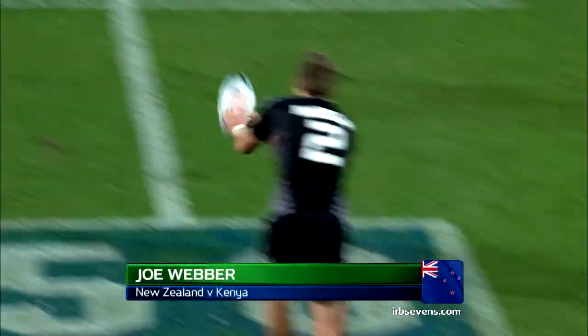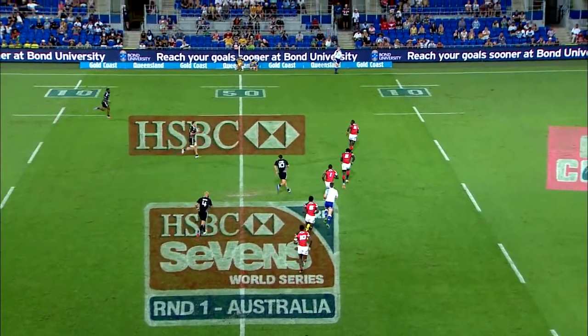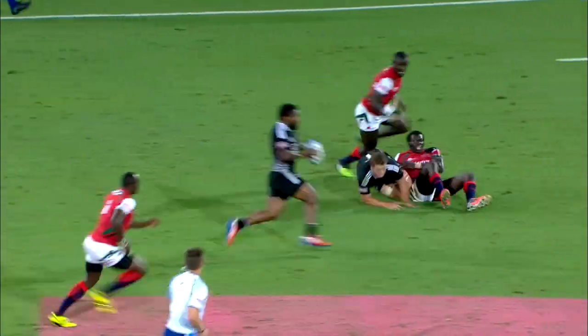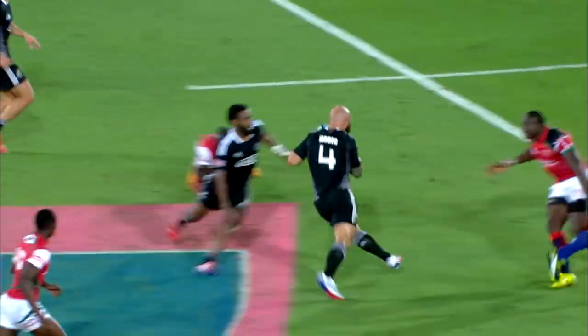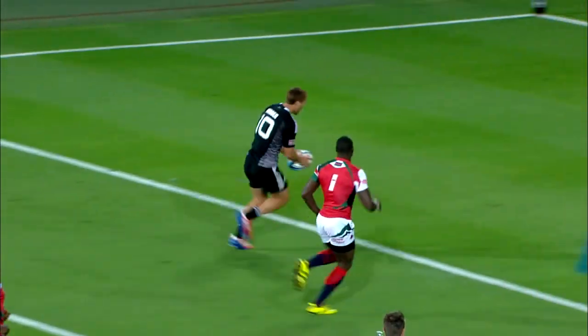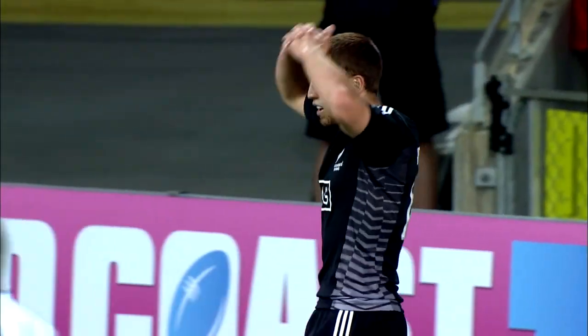The ball is there for Mickelson to feed Forbes, who finds Weber. And an advantage to the New Zealanders because the Kenyans were offside. Curry shows it, and then he goes. Thama is there on the inside. So is Forbes. One more pass and they should score through Weber, and they will. His second, New Zealand's fourth, and this is brilliant sevens.